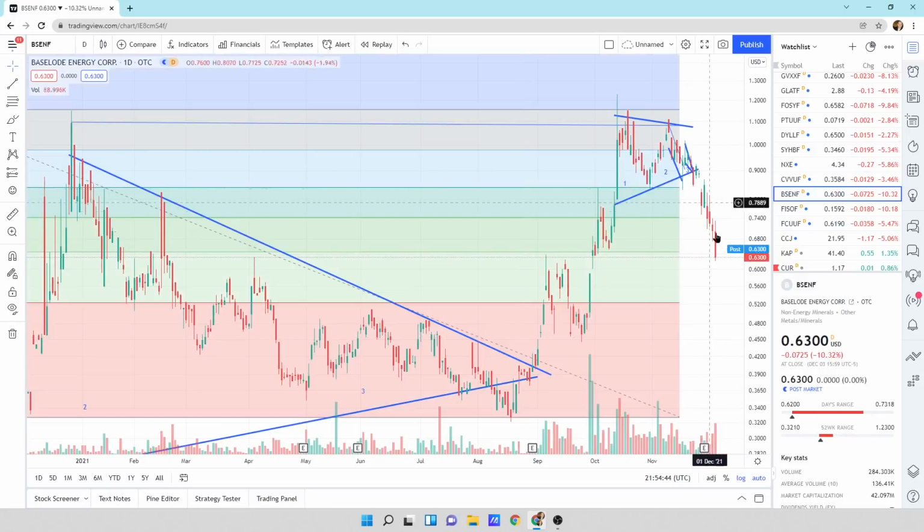Base load selling off. Looks like we're getting sell-off in the entire sector. So we could see more downside here. There's some support, 58 cents, something like that.